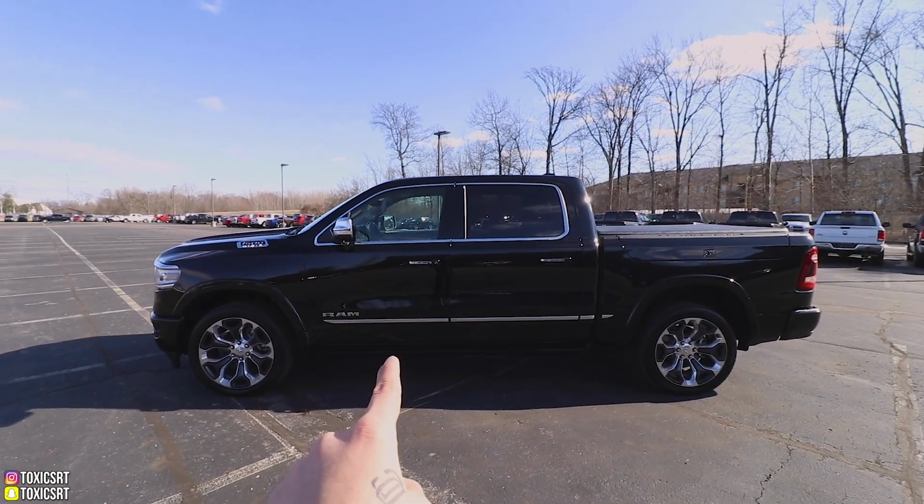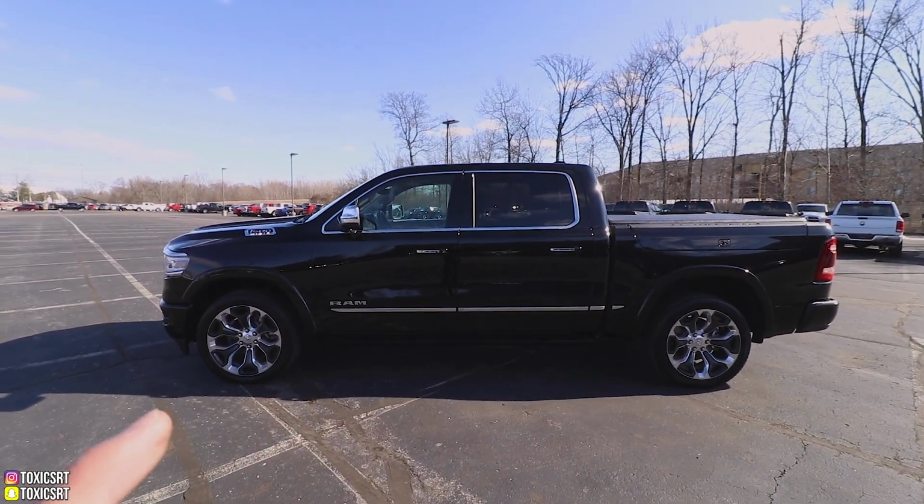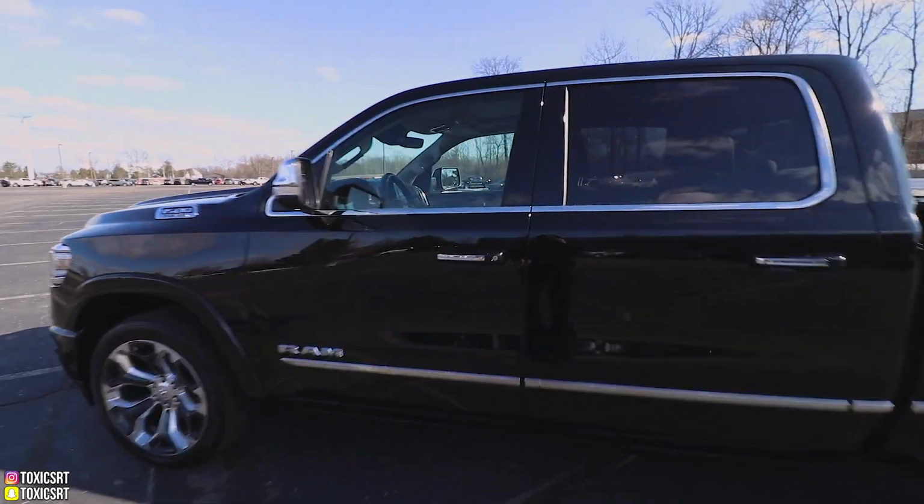So now we're gonna hop inside the truck. My favorite part about this truck is the interior. So let's go in there and check it out.